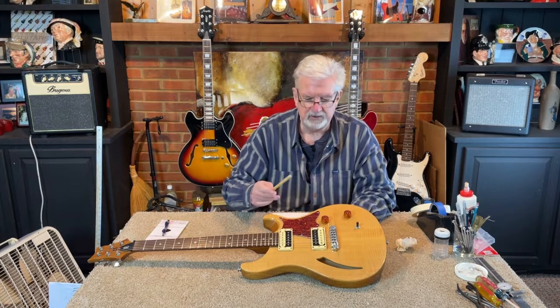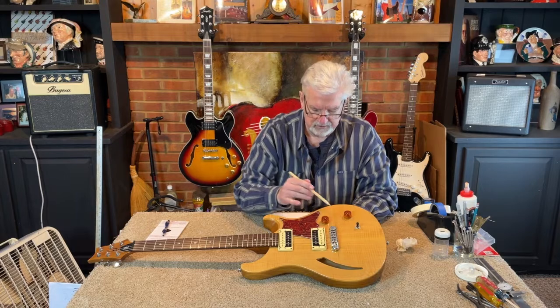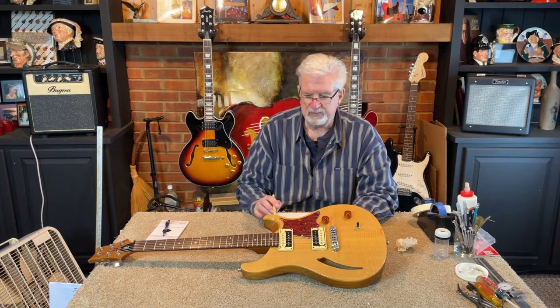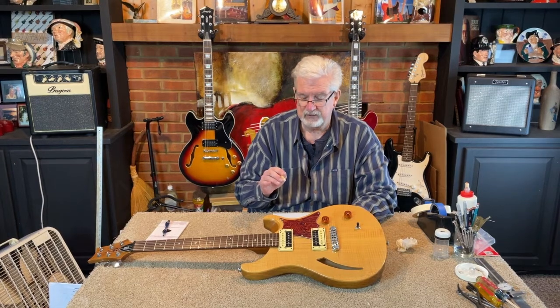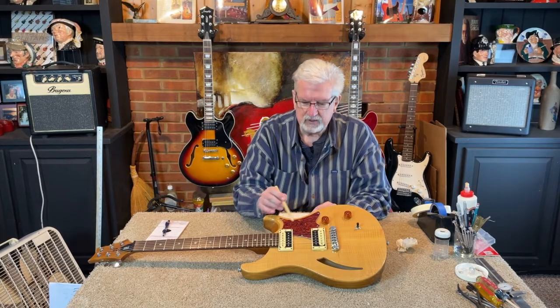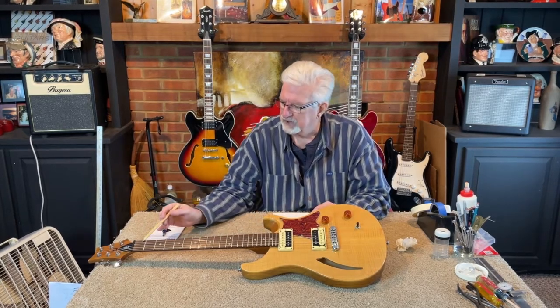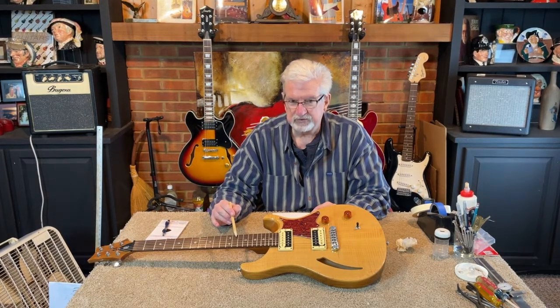On a setup like this, overall string height is adjusted here and here. That's what a lot of people call action, but you're also missing a couple of issues that really come into play that give you the true feel of the instrument. The intonation. When I fret this note and fret this note, it should sound the same except an octave higher. If it's off, the intonation's off.